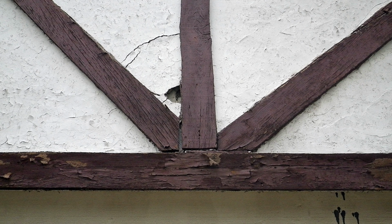Here's another place where the trim is severely damaged, and there's even a hole through the stucco. I'm not sure if this was seismic or moisture damage to the stucco, but there were some holes in the roof that were causing internal damage to the structure.